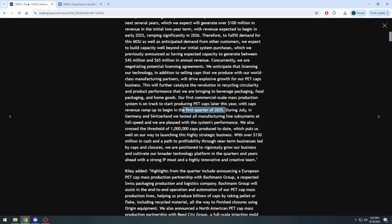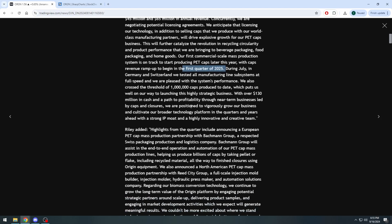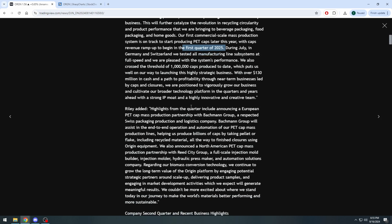During July, in Germany and Switzerland, we tested all manufacturing line subsystems at full speed, and we are pleased with the system's performance. Very nice. We also crossed the threshold of 1 million caps. Very nice. Yep, we have cash, with a strong IP moat and a highly innovative and creative team.